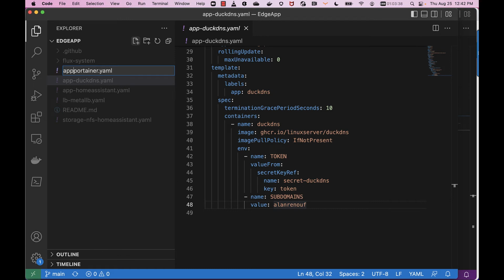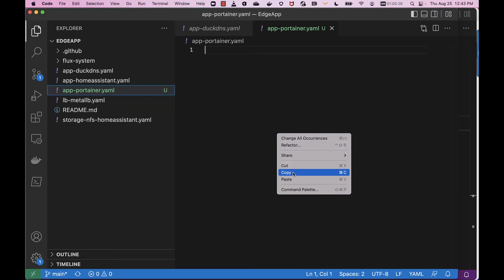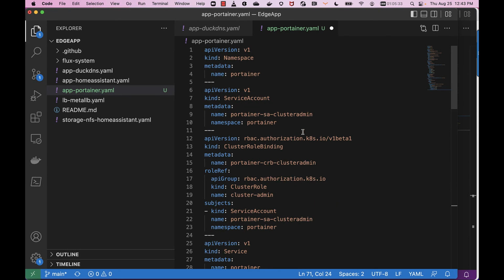So let's start a new file called Portainer, and then we will grab the information from the internet that enables us to do a standard Portainer deployment. So let's paste that information on how to install Portainer, or how to deploy the Portainer container. And let's take a quick look at what this looks like.